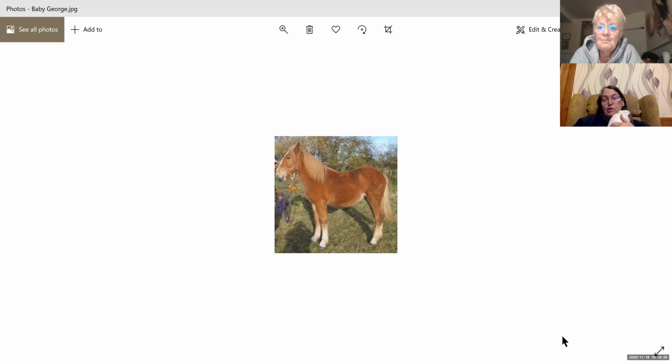And George still has 2 or 3 years of weight gain still to go. He's only 4. So he's getting to the end of adolescence as horses go. That's right. So let's take us a little bit further. George lying down, baby George, and I think that's me. The next one is definitely you. So this is George moving around, about 2 days ago, 4 years old.